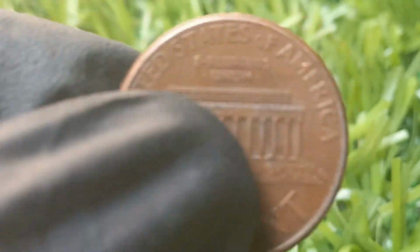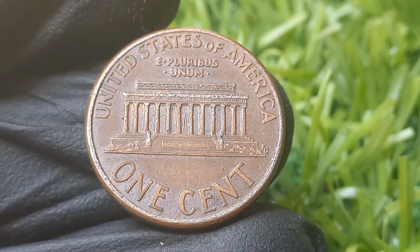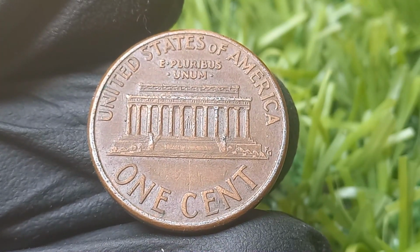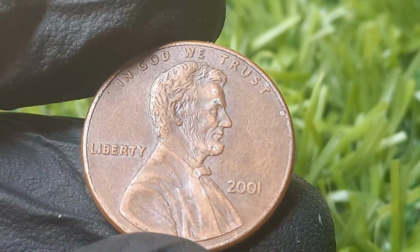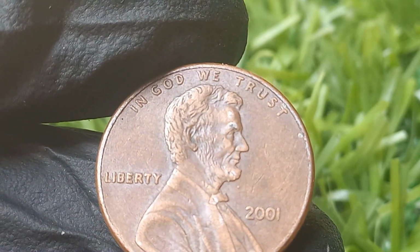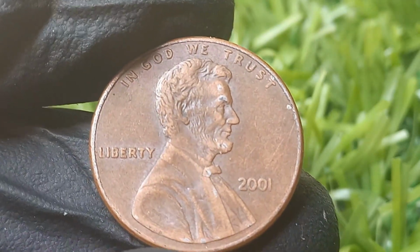Still, the chance is there. Right now. In your hands. In your pocket change. That drawer you haven't opened in years. Collectors whisper that only a handful have ever surfaced. Maybe 10. Maybe fewer. But the rest could still be waiting to be found.